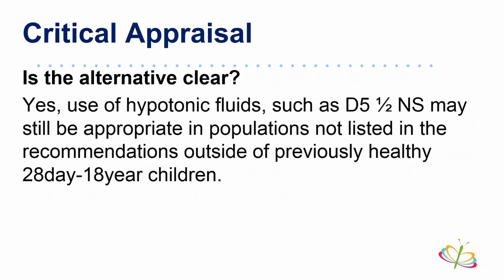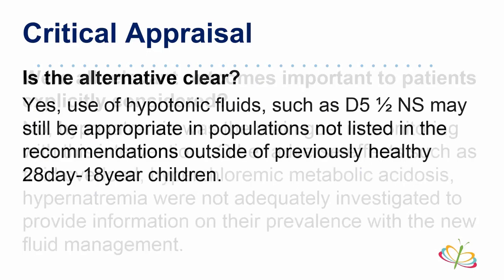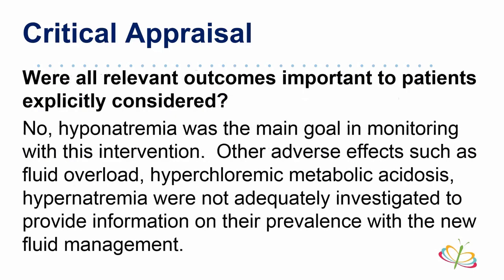So is the alternative clear? Yes, obviously. The alternative is don't use isotonic fluids. And again, the extraordinarily long list of exclusions is who you could still use those on. And anyone 28 days to 18 years could get normal saline as long as they've been previously healthy and they don't have large diarrhea. And were all relevant outcomes important to the patients explicitly considered?